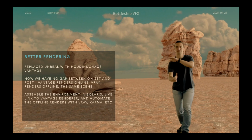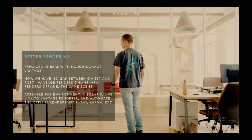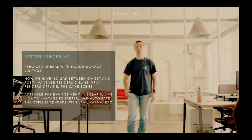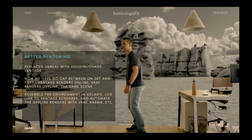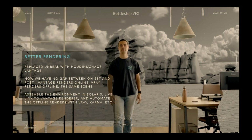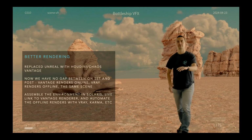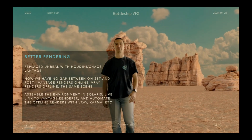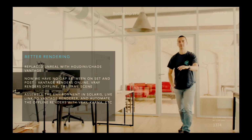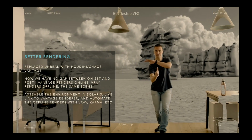On the rendering side, we replaced Unreal with Houdini and Vantage. So Vantage is the V-Ray which is optimized for real-time rendering. You get the Unreal frame rates, but without the game engine. So it's a full path tracer, with almost most of the bells and whistles. It doesn't do a bunch of things, like it doesn't do volumes, it doesn't do deforming geometry. But it's a good enough preview that you see with ray tracer, with the correct lighting, shadows, everything, so that when you do your renders with all the bells and whistles the next day, you're not surprised in any way.